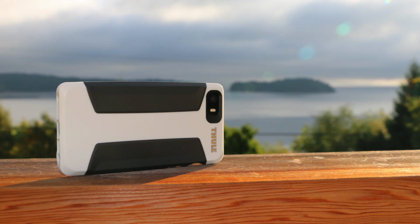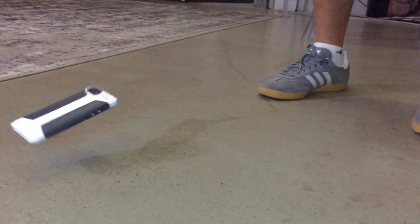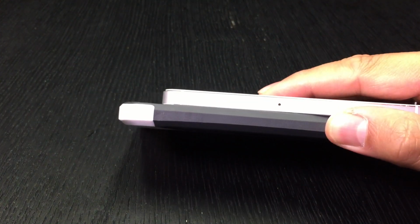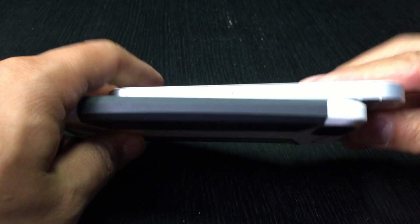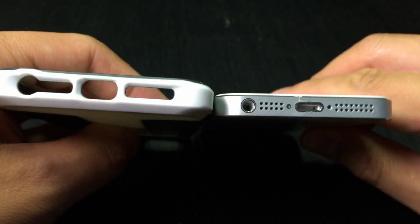With the Thule Atmos X3, this was my primary case while going on vacation, and they said you can drop it from 6.6 feet, so we did. The Thule Atmos X3 is one of the slimmest cases that we've seen for the 5 and the 5S, and still provides an incredible amount of protection. I'm not quite sure what Thule used in the construction of this case, but similar cases that provide the same amount of drop protection will easily be twice as thick as the Thule Atmos X3.